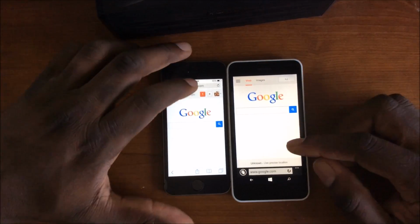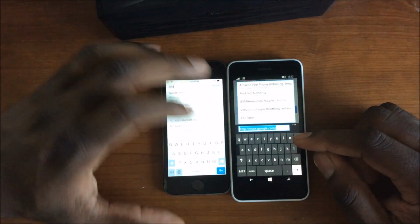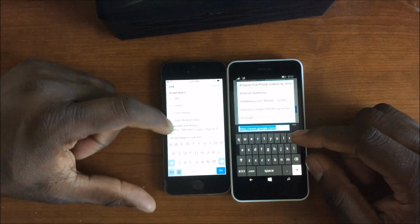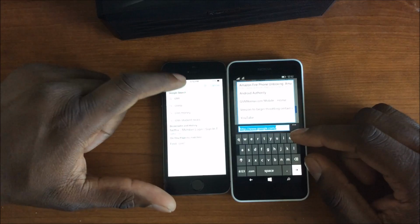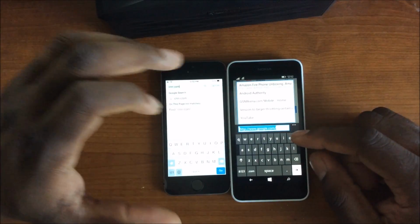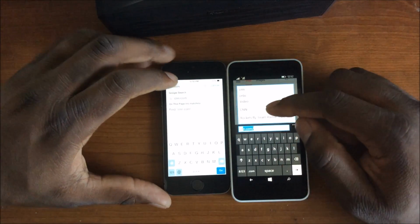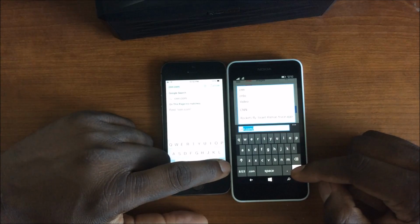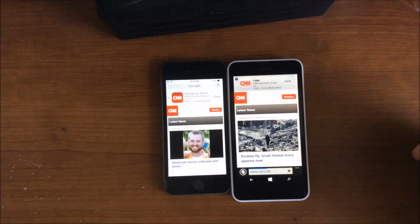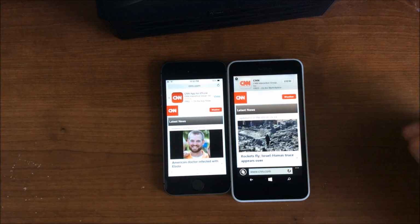And let's go to some web pages here and see which ones load up quicker. So let's go to CNN. I'll have to put the .com on here. And let's go to CNN. And we're going to go 1, 2, 3. Ooh, tight race. Looks like iOS pulled it off by a smidgen.